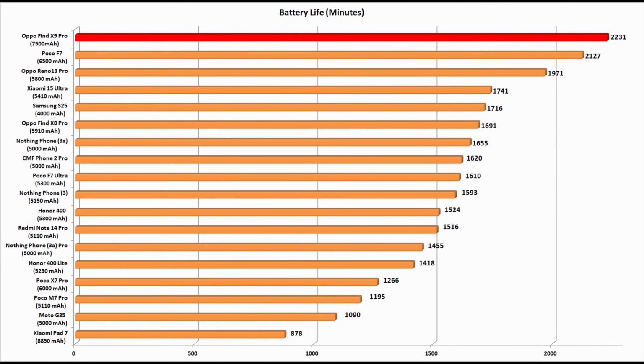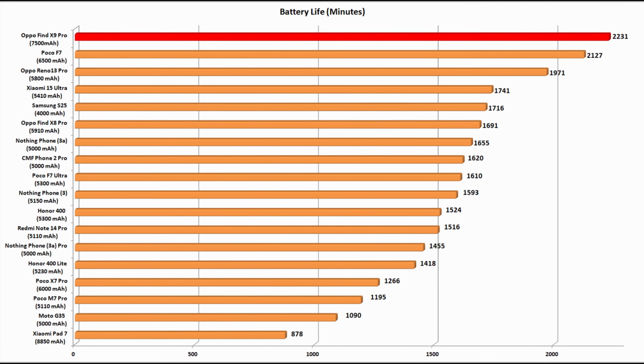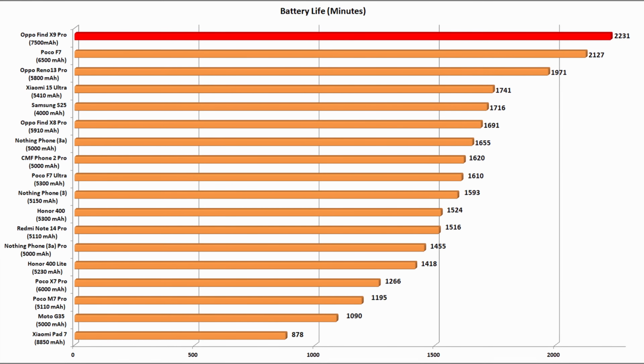This is thanks to silicon carbon technology that's been utilized, and the manufacturer claims that it's providing one of the highest percentage of silicon, which sits at 15% in this smartphone. Now in terms of my controlled benchmarks, I netted a whopping 37 hours and 11 minutes.